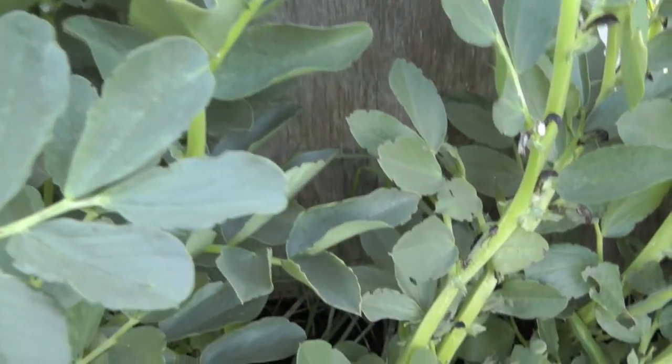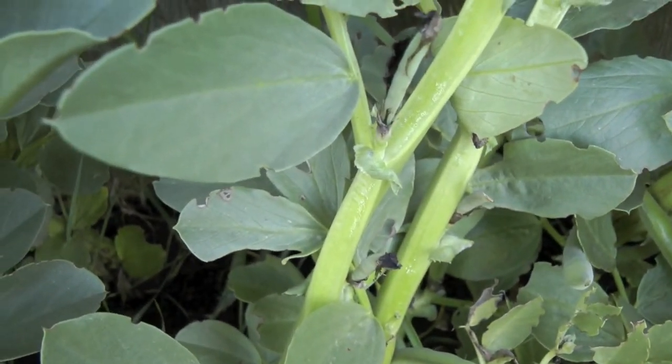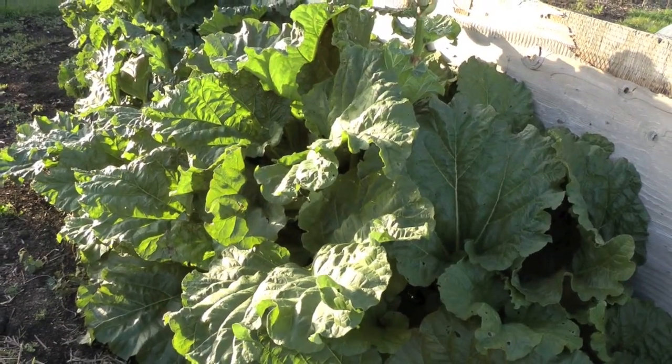The broad beans are flowering and they smell beautiful. And there are some little beans. There's one. The rhubarb's big enough. We've had a rhubarb crumble from it.